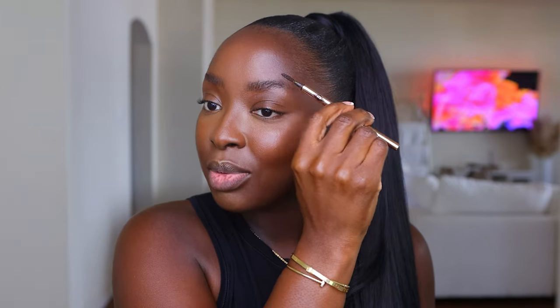And now let's do the eyebrows. First, I'm gonna brush up these brows. If you don't know, I like for my brows with makeup on to look different than my brows without makeup, which are my microbladed brows.